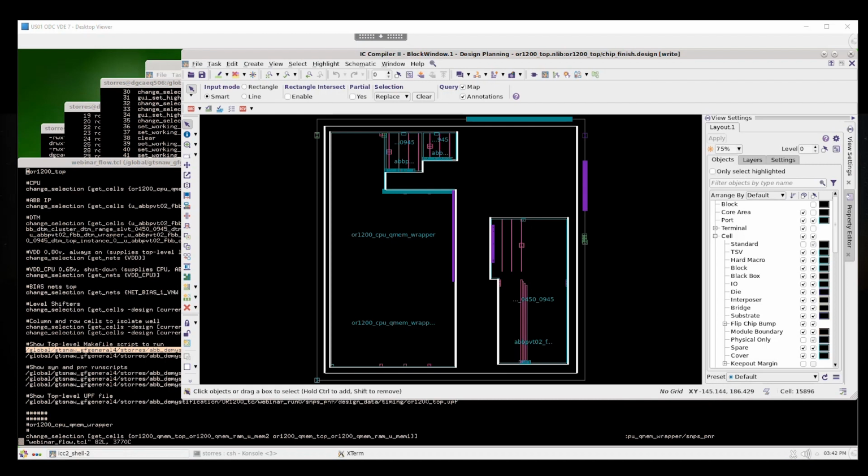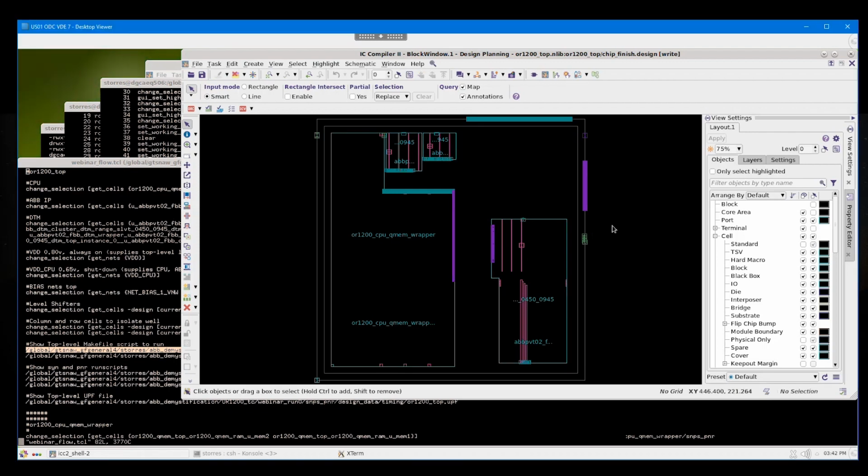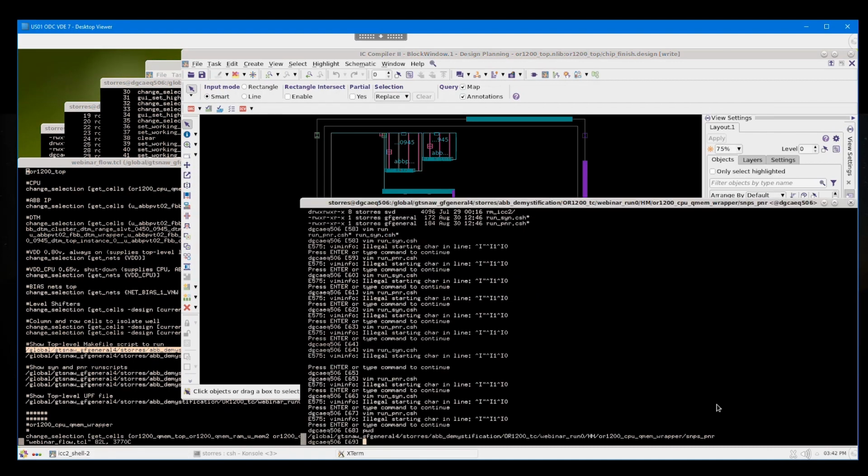Now that we've discussed some of the main topics at the top level regarding the layout and some of the physical aspects of the power planning and physical only devices that are at the top level, as well as the floor plan, let's go look at the actual scripts that we use to run the top level. First, let's look at the script that runs synthesis at the top level.